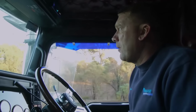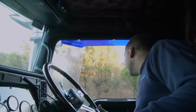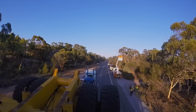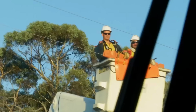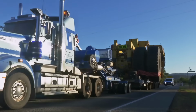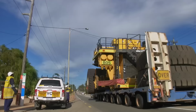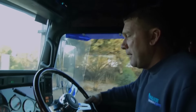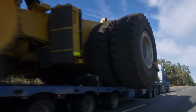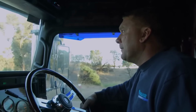Yeah, we've just got a couple of wires down here that we've got to lift, so there we go. We'll just go over to the right. Yeah, you cleared that one. We've just got to do the 6 Ks now to be under the power lines. We've got to do 10 Ks now over bridges. Everything adds up to a long day.